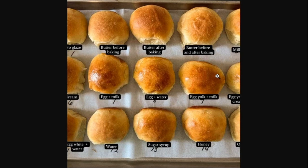We'll get onto the chemicals pretty soon. And it's usually eggs and things that make it really shiny, the protein in the egg. You can try with milk or with water, even just with water. It doesn't work that well.